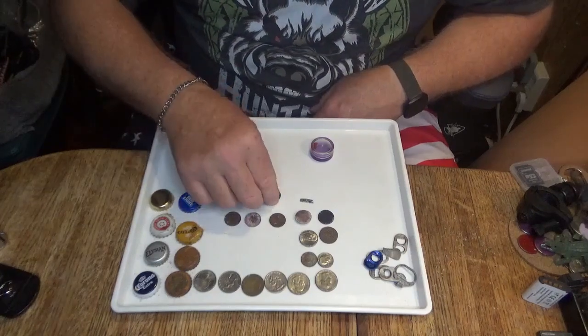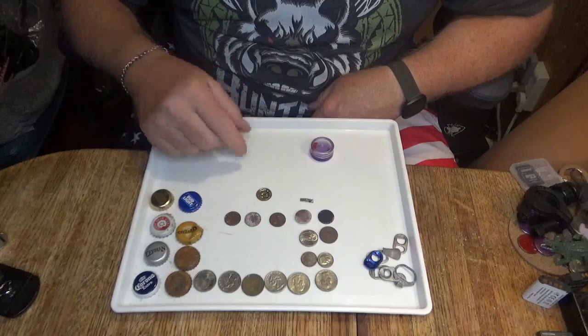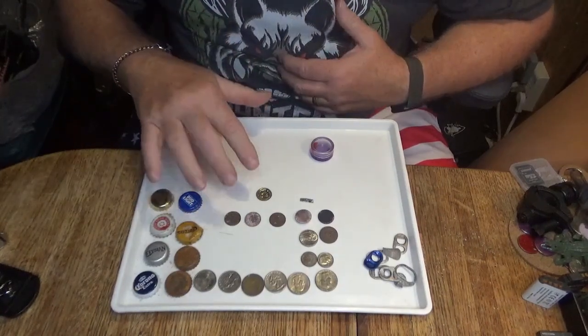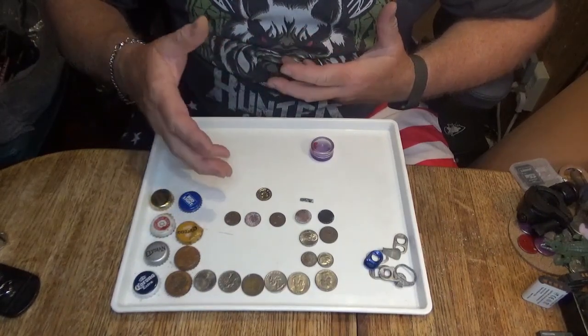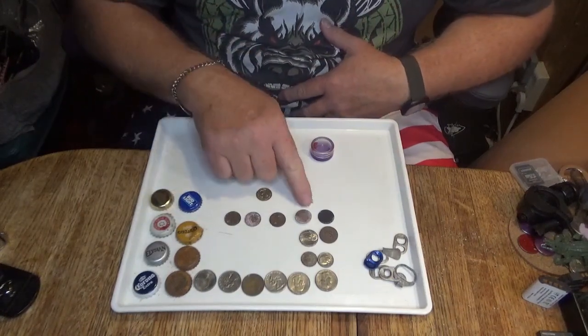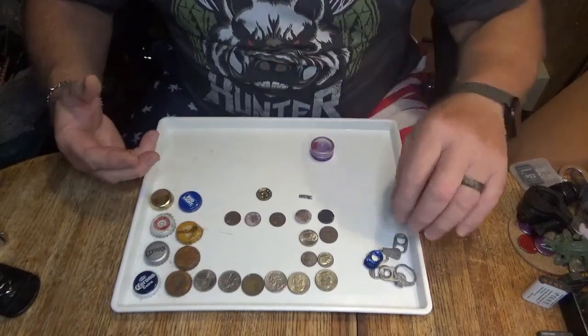This is not a coin or anything. I have been finding these on the beach for years. I don't know what they're for or where they come from, but they all have like Greek or Turkish stuff on it. But it's cheap little metal with a little hole in it. I don't know if it's a bracelet or what. I got a piece of metal here. I don't know what it's from.